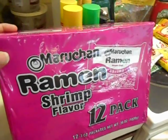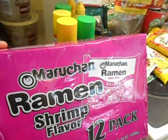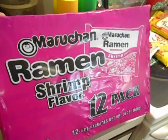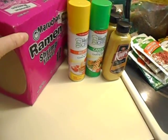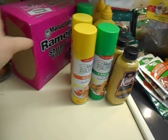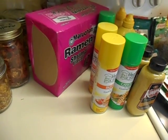Yes, you can get chicken and beef in everything you buy, but at some point you're going to get tired of it. So add a little variety. If you like fish products, then add some canned fish and start practicing with those canned fish for recipes now.